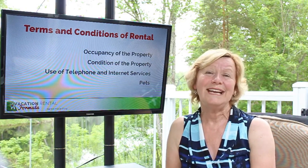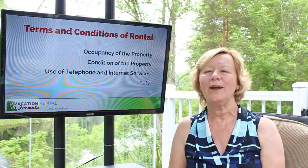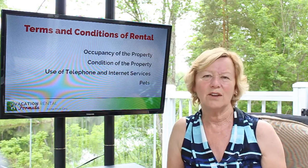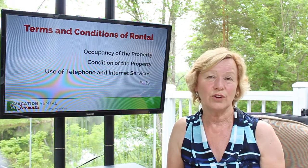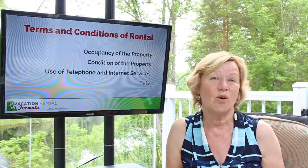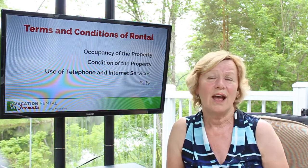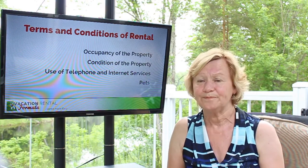Use of telephone and internet services. This is more so in areas where there are limits on the internet. So you want to make very, very sure you get across what those limits are. For many properties, this is not relevant because you have completely unlimited internet, but it's always worthwhile mentioning.